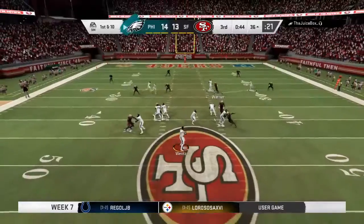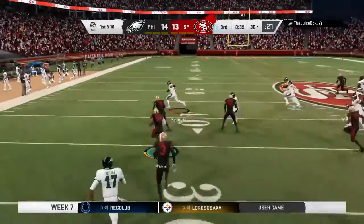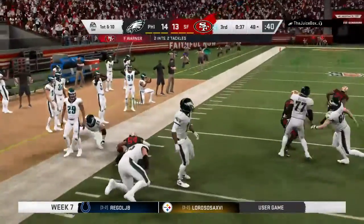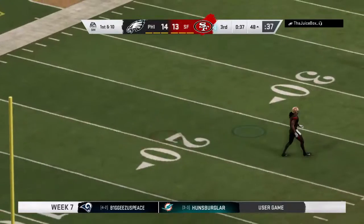Wentz now on first down. And for a 3rd time tonight, he's intercepted. Picked off at the 23. And he will take this across midfield and down to the 48-yard line. J.J. Arcega-Whiteside, the intended receiver.